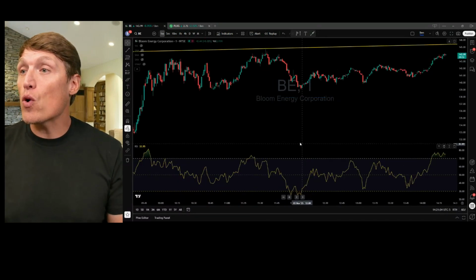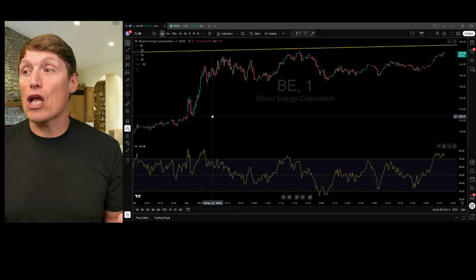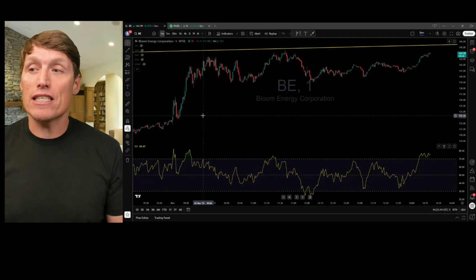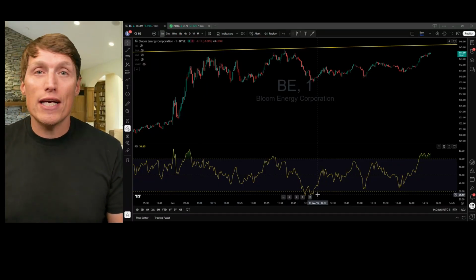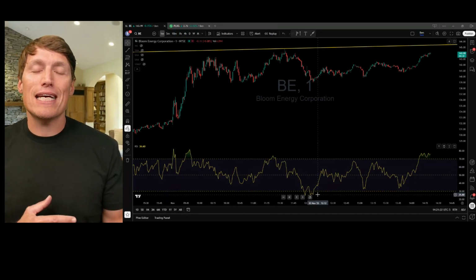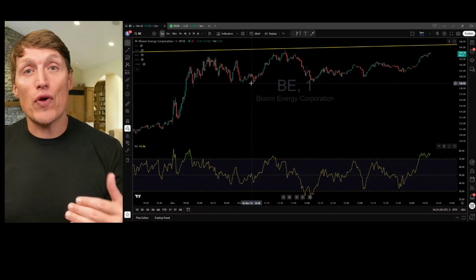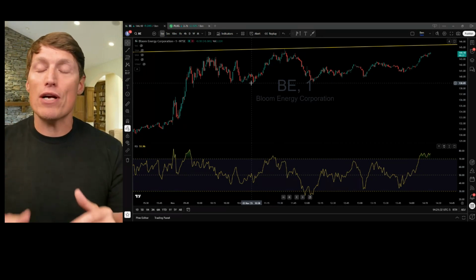What I'm looking for in a potential reversal is the RSI to head lower, and we need to start taking out some lower peaks. So what does that mean? If we look at the price action of BE today, we have RSI that's gotten down to 30. And if you don't know anything about the RSI, it's a momentum indicator. It gives you an idea of where the momentum is heading. So at this point, the RSI at 30 indicates that there's significant selling pressure.